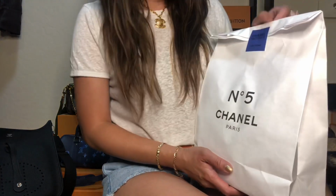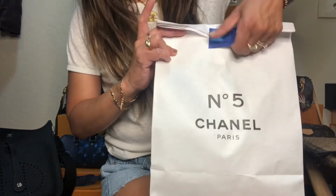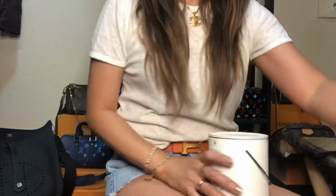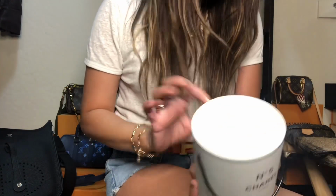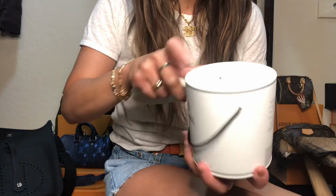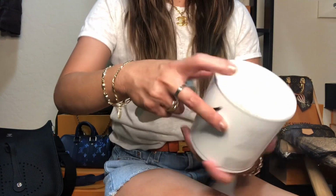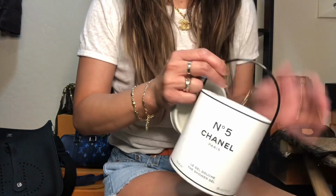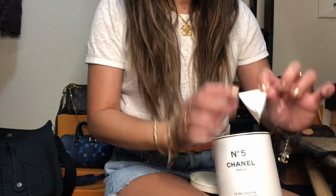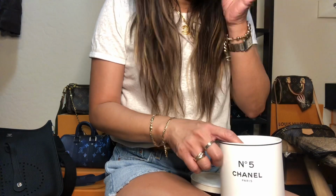And I got this number 5 Chanel from Las Vegas and it came with this packaging. And inside has this beautiful tin case. Actually the tin part is only the cover, and this one is more like a thick durable cardboard, and it has this number 5 shower gel, and it is just a beautiful bucket, and this one really smells so good. So it comes with these small pockets where you can use it when you shower, and it smells really good.